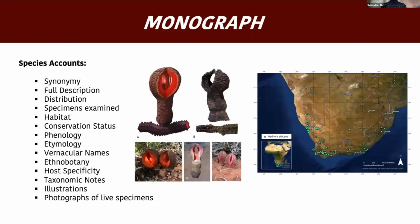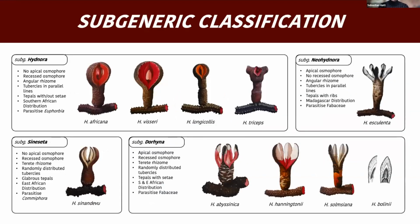For my monograph, I harvested all available data from specimens, literature, and online sources to produce comprehensive species descriptions addressing all of the topics listed on the left-hand side. I also devised an updated subgeneric classification based on clear morphological and ecological traits, which are outlined here. This divides the genus into 4 subgenera.